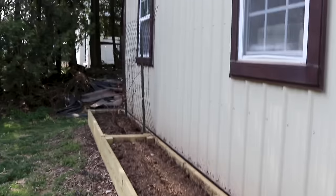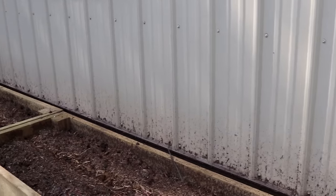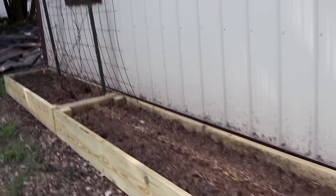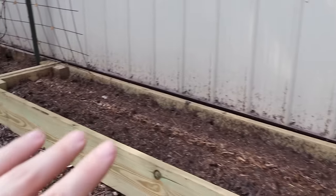So I'm debating whether or not we're going to put more trellising up here and do some squash in here that can grow up the trellis. Maybe some tomatoes, maybe sunflowers and something else.